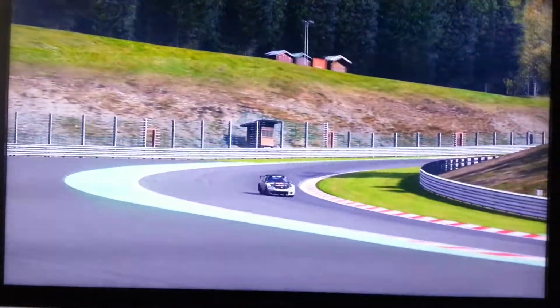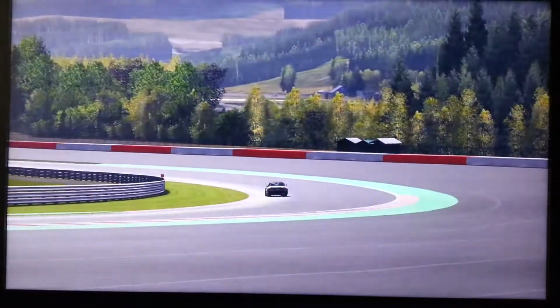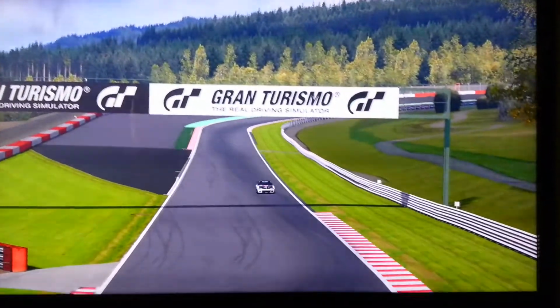And you've got to be really, really consistent, because if you muck up one corner, you'll muck up the next one, and then you will be slow. You'll lose easily. It's very easy to lose 3 seconds on a lap here, just by not being consistent. So it takes a huge amount of concentration from a driver.